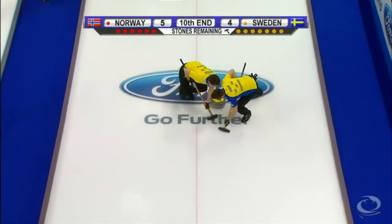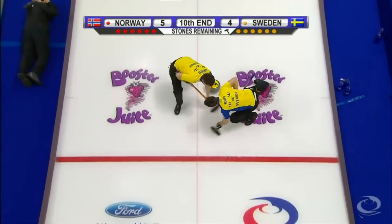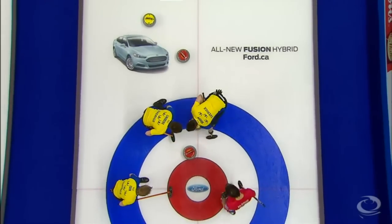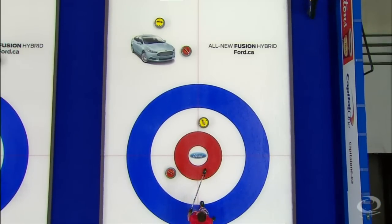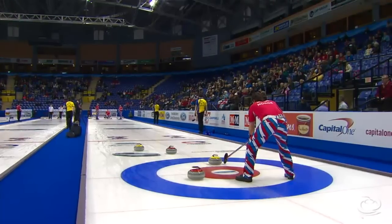So Norway has been there before. They played so many championships. So I don't think they're thinking about it right now. They're just focusing on the game right now. Well, little tap pushes it behind the tee line. Shot stone back 8 foot. It's a nice tap from Victor.